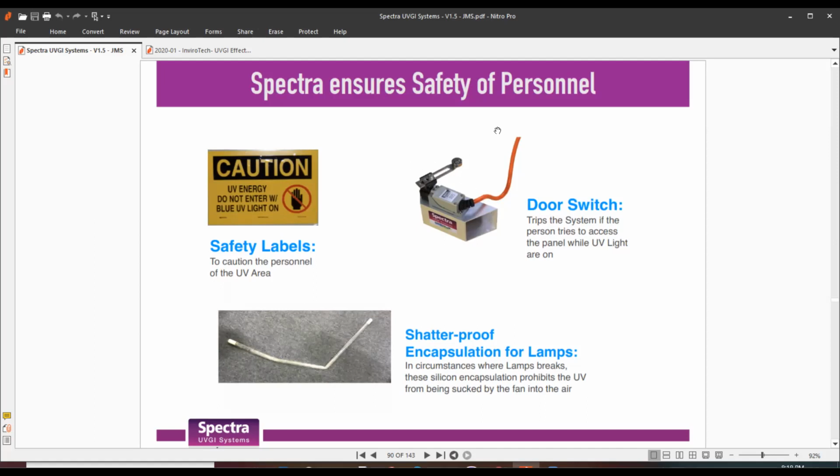Of course, say for example you wanted to do maintenance of your UV light, it is a standard thing that you must turn off the control panel of your UV, or you must turn off everything in the AHU. But some people forget, or they just want to open the door anytime. So to prevent them from being exposed to UV light, this door switch should be there.